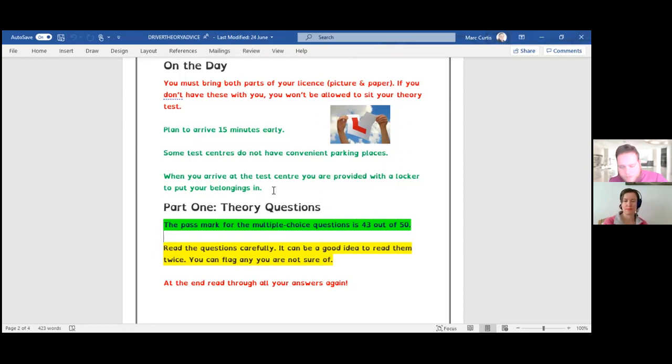So the first part is the theory questions, and the pass mark for the multiple choice questions is 43 out of 50. Now, that's quite high, believe it or not. You have to get 43 right out of 50. So there's only room to get 7 wrong.